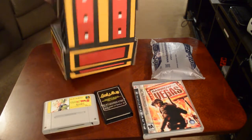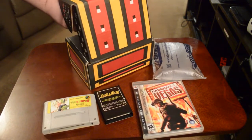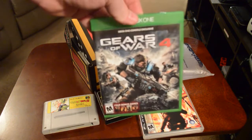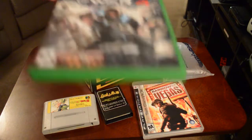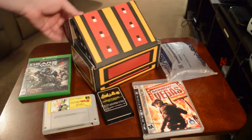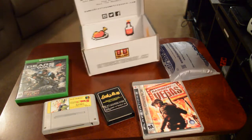Okay, and this I think is the last game. This feels like Xbox One. Gears of War 4. Awesome. And this came out in 2016, so it's far from retro. And yeah, that's the last one in the box.